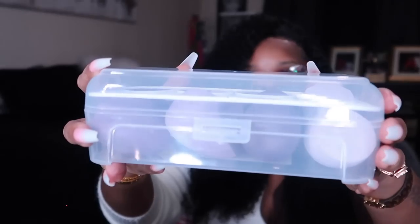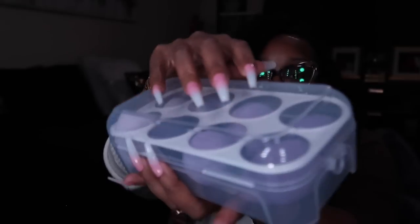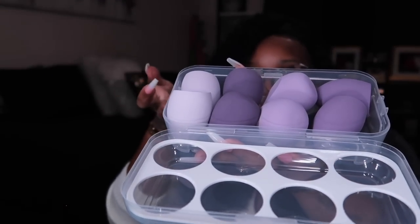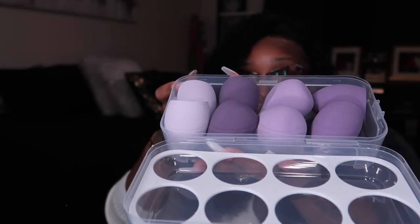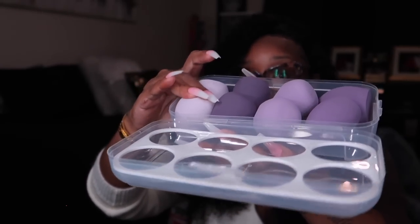So let's move over into beauty. Here's my next item. It is like the cutest thing ever. It looked like eggs, but it's beauty sponges. And of course, I got the purple ones. You get 8 in here. And they are super soft. They're already soft and I haven't even wet them.